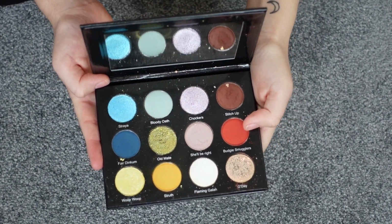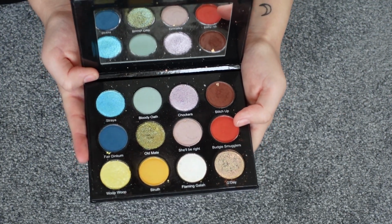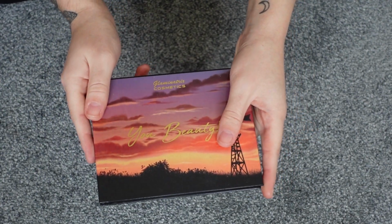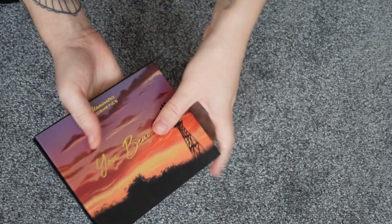Budgie smugglers, like come on. The fact that they included budgie smugglers in this palette makes my heart very happy. This palette sparks a shitload of joy. It makes me so happy. The colour story is wonderful, and it just makes my heart melt. I love it very much.